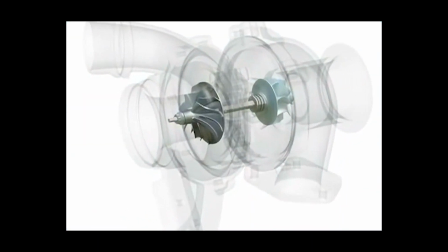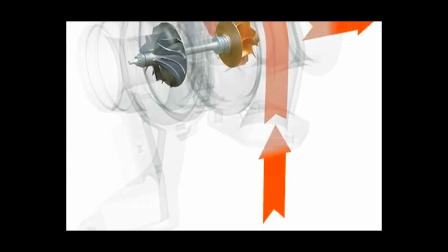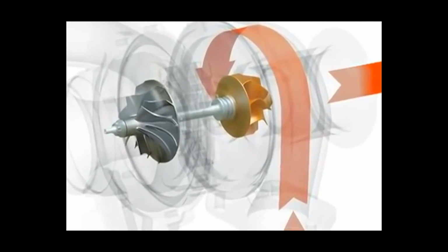You see, a turbo spins from exhaust gases, which means when a car is low in its rev range, the turbo is spinning at a very low rate and not really adding any power. In other words, you have to get into boost before the turbo starts having a positive effect on your car's performance.